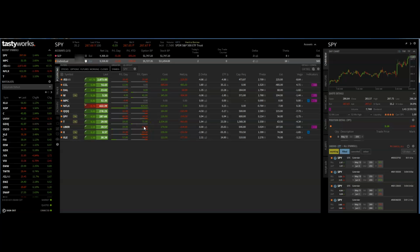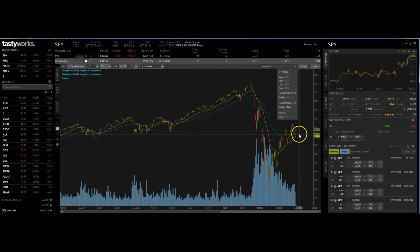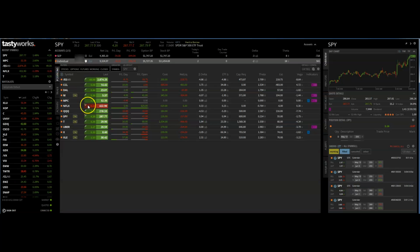So, -2 deltas, 18 theta. Now my portfolio can actually start to make some money. I just put those on because the market was selling off really strong all of a sudden, and I wanted to make sure we were positioned well to take more downside. But since the market's bouncing again, going up, everything is going up, which is kind of crazy, I don't need those negative deltas nearly as much, and so we're going to get rid of them.